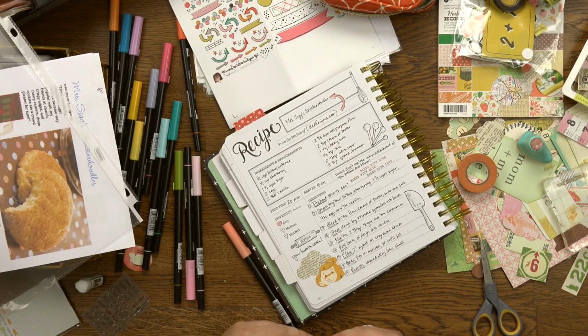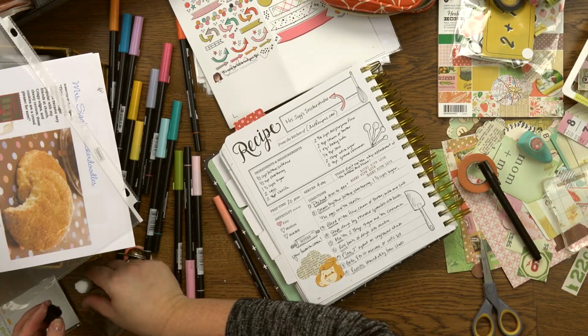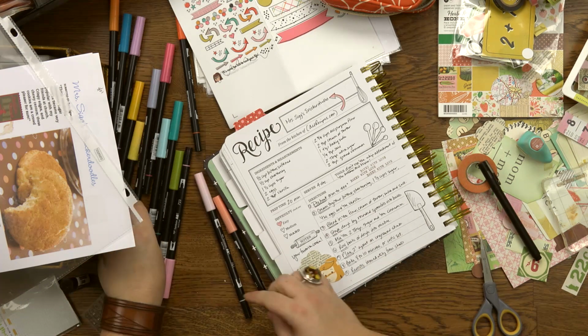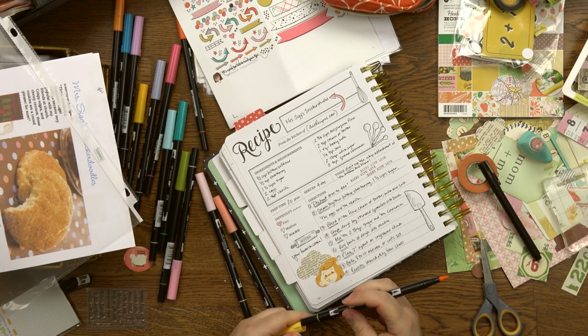Action birds. And then I'm going to test this idea out. So I was thinking, would it be helpful?